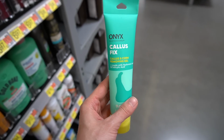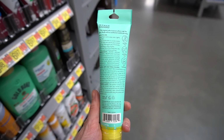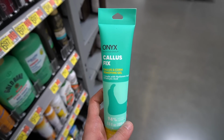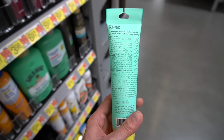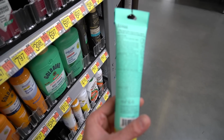This is new, Onyx Professional's Callus Fix, made with hyaluronic acid and salicylic acid. So hyaluronic acid helps improve water content in that thick stratum corneum of the bottom of your feet. So that'll help with cell turnover and reduce callus formation. But a lot of callus formation is also driven by frictional forces.